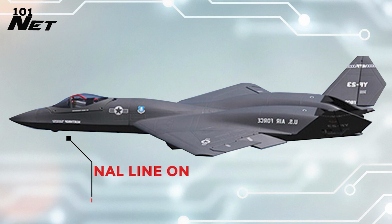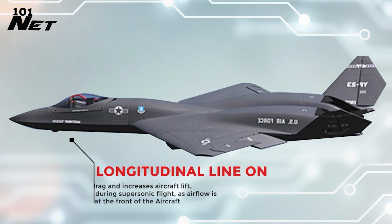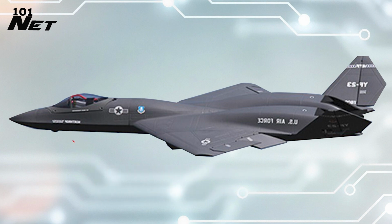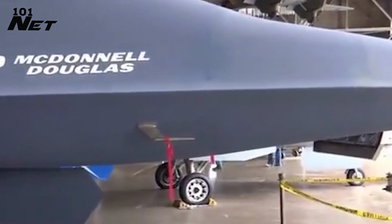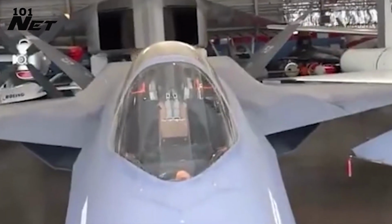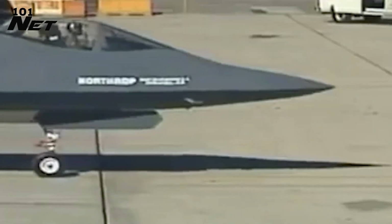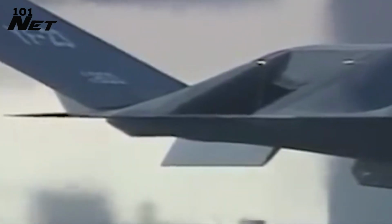As the airflow is stabilized at the front of the aircraft, a chine or longitudinal line on the front cross-sectional profile lowers drag and increases lift for the craft, especially during supersonic flight. Engineers at Northrop Grumman and McDonnell Douglas calculated that while it is used on many other aircraft, including the SR-71 Blackbird, it offers the finest level and performance of any current fighter on the YF-23.